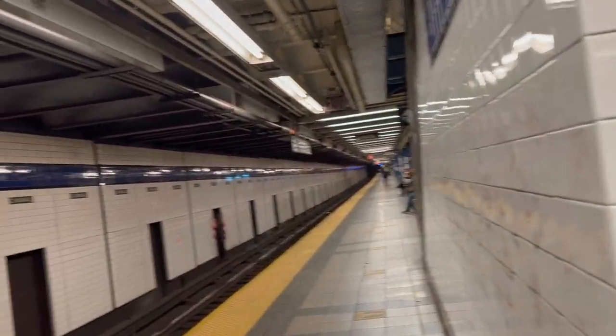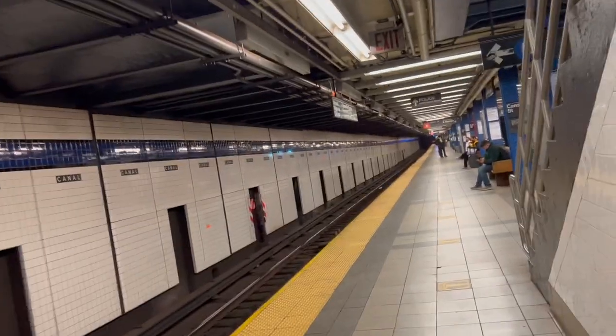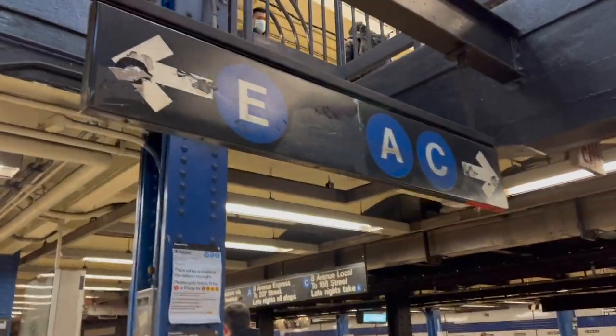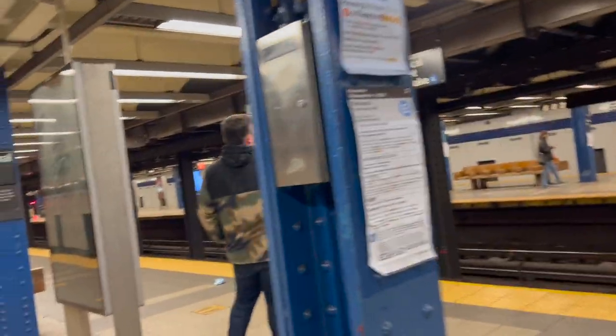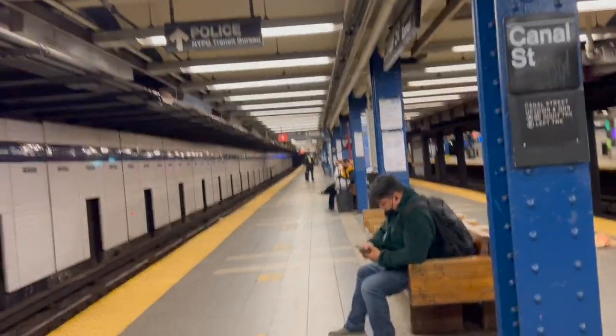So here we are waiting for the train. We're waiting for the Iron Horse to get back home. We're here on Canal Street. Waiting for the C or the E. What's the Batman?